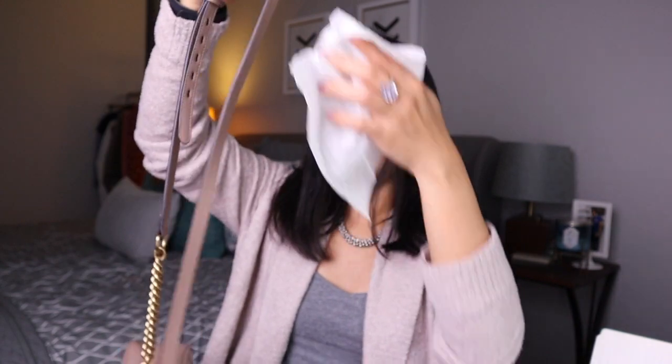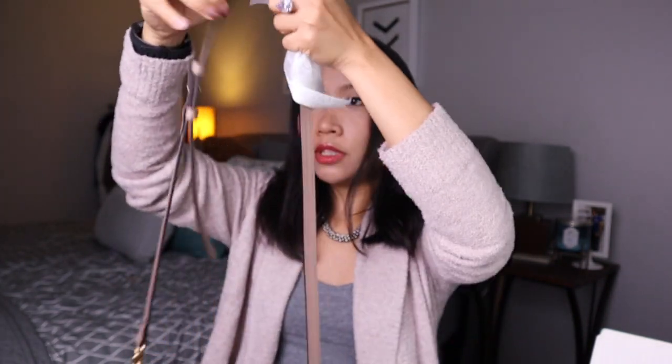So just to demonstrate with you guys, I have here the baby wipes. I will just go over the leather, front, side, especially at the bottom, because this one gets the most beating when you use it. So just like that. I also try to clean the straps as well. Just let it air dry before you apply the leather protector.